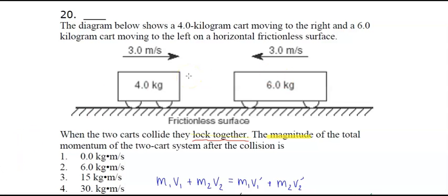Even though we're still going to use the conservation of momentum, momentum before equals momentum after, m1v1 plus m2v2 equals m1v1 prime plus m2v2 prime, we still should look at the scenario and use our intuition. We have a lighter car moving to the right at 3 meters per second, and we have a heavier car moving to the left at the same 3 meters per second. We should get the sense that the heavier car is going to win in this contest. Let's take a look at the math and see if we're right.